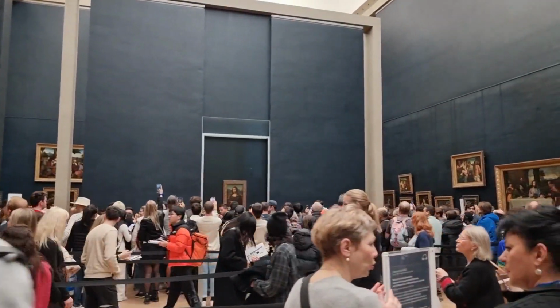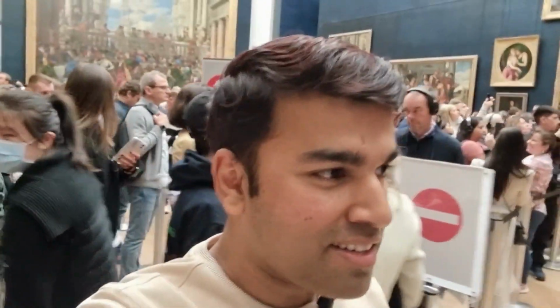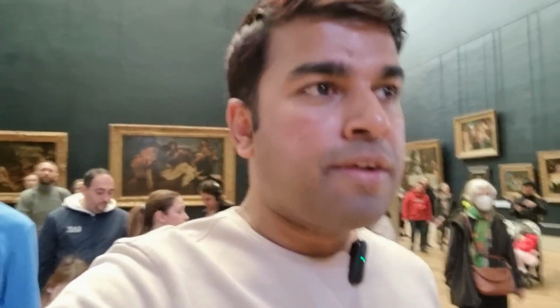Guys, we made it to the room where Mona Lisa is kept. That was unbelievable. I'm still getting my breath back with all that crowd surrounding it. The Mona Lisa is actually encased in bulletproof glass. And as you guys know, very recently, a few weeks back, some idiot, I would say, tried to throw some custard to make a statement. Well, mind my language, but I think when people use such places to make political statements, it's not required.